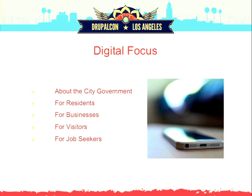So if we can go next slide. Yeah. So pretty much we've had to focus on trying to deliver services online. And of course, we try to figure out who our users are, and pretty much people who are interested in city government are people who we need to serve online, also residents, businesses, visitors, the usual. But we also saw that there was a lot of investment in systems that catered to job seekers, because we wanted to help in getting people jobs in the City of Los Angeles, which we saw as a very, very important user base, at least in our web statistics. So that actually got a special mention here.